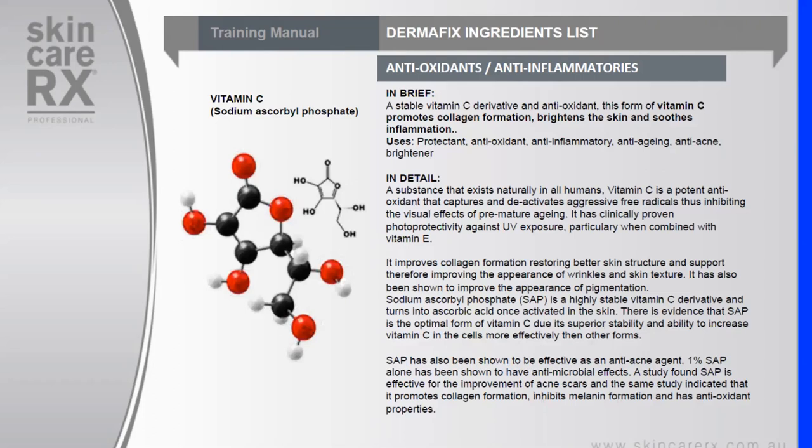It's preventing the effects of premature aging in the skin. It's protecting against UV exposure, particularly when combined with vitamin A. That works really nicely together with vitamin E. It promotes collagen formation by restoring the skin. It gives skin structure, support, improves the appearance of lines and wrinkles. It's even been shown to improve the appearance of pigmentation in the skin. So it does have that slight sort of lightening, brightening effect.